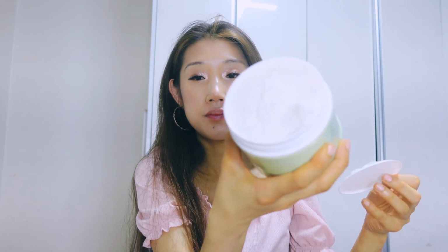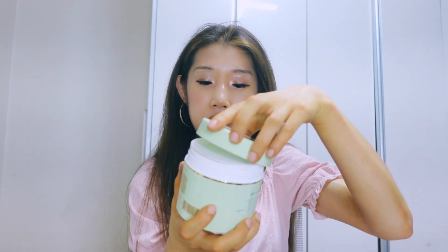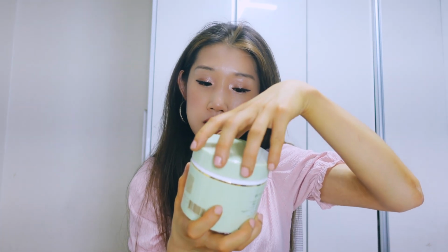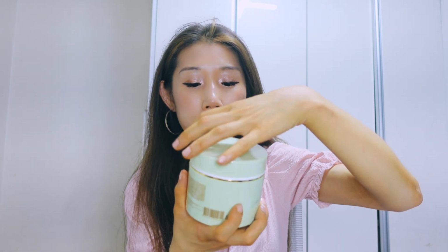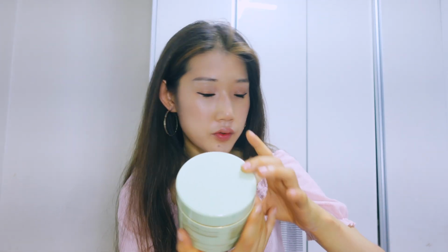I'm very excited. Ooh, it smells good, like a cream type of texture. The reason the name of this product is avocado is that it has avocado extract, avocado oil, and olive oil. So yeah, it takes about 10 or 20 minutes to wash it off. So that's the thing. These are all the items I want to share with you guys.